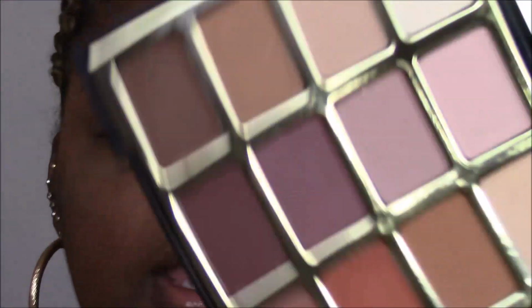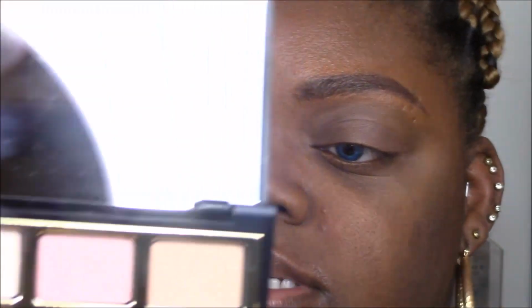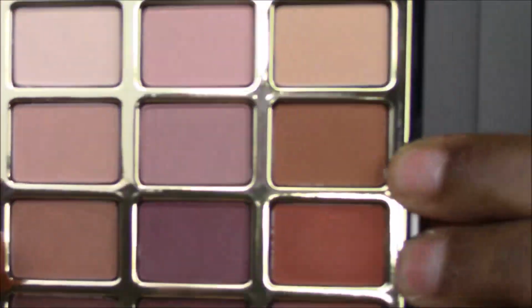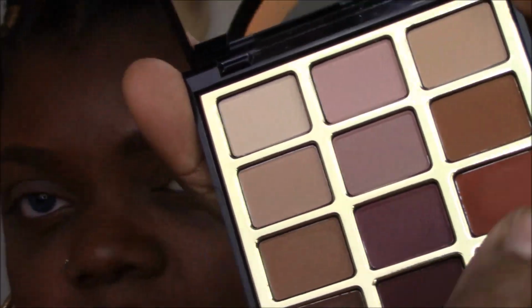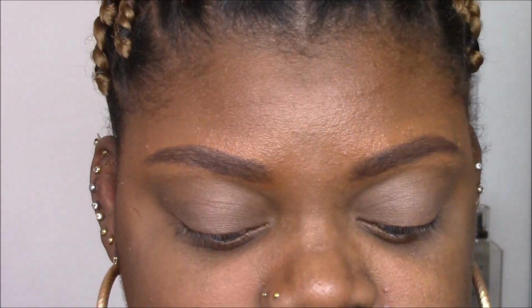So I'm gonna go into the matte shades, and I'm gonna take these two. Let me give you the names. We have Catch a Tan and Hiking in Sedona. These two here on the end, and I'm going to put those in the crease. I'm going to put down Catch a Tan first, and then Hiking in Sedona second. So I'm going to take a fluffy brush and apply those to the crease.